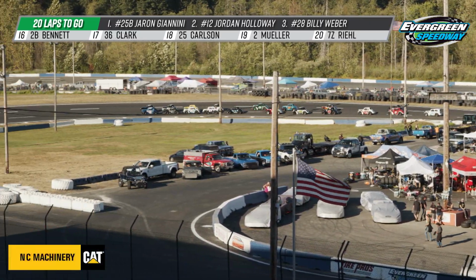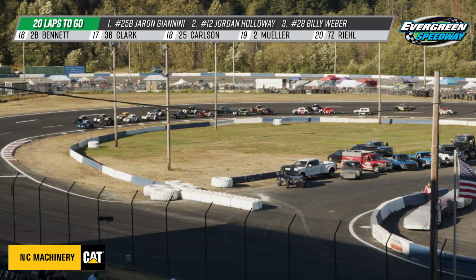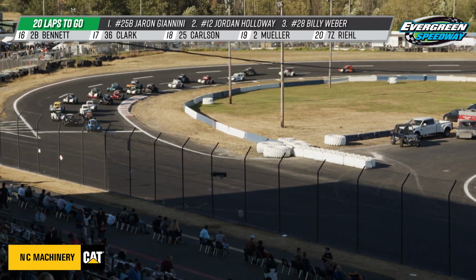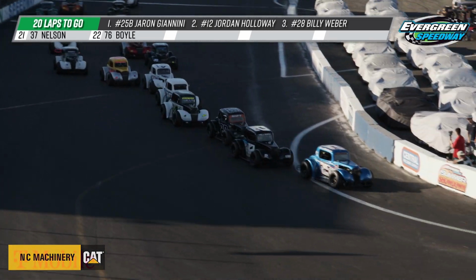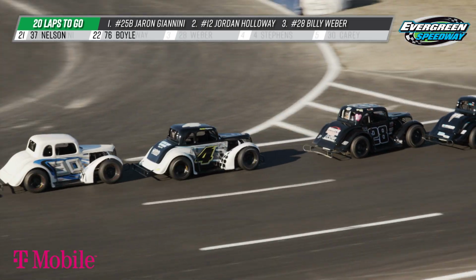Giannini going to take the green flag, and great start by Giannini on this one as he really pulls away. Yeah, he's on the loud pedal, and Jordan Holloway instantly down to the inside in front of Billy Weber, and Billy Weber's going to give him a little bit of bumper going into turn number 1, too. We got cars around behind.